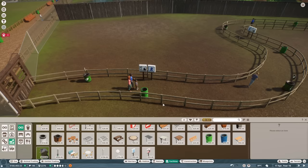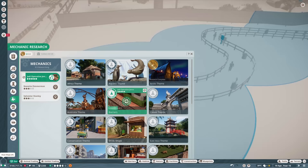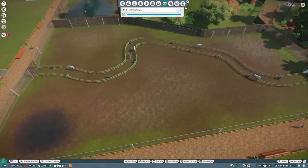There we go. Now our guests know you're not allowed to feed them, and please be respectful and quiet of the animals. Oh, those people just blipped out. So hopefully the animals will be a lot less shy in here, our little lemurs.